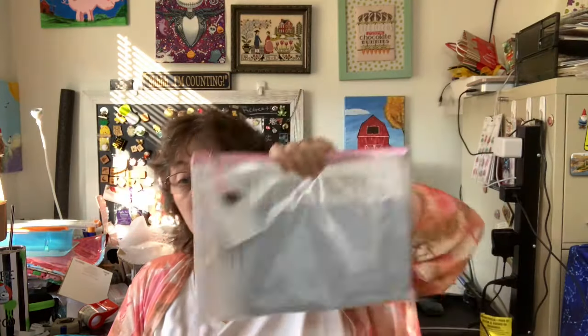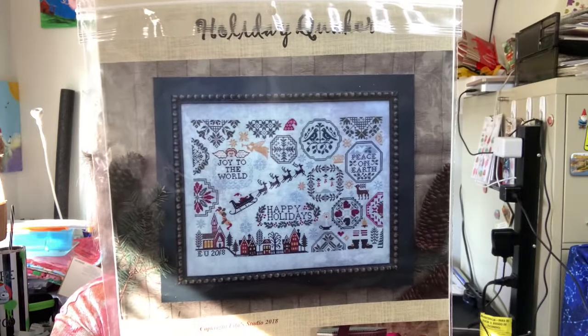One of the projects, and this is in my Amazon bag. I think I got a bunch of these off Amazon. I gave some of them away. This is Holiday Quaker by Lila Studio. This was one that I pulled out of the cup last time, if you remember. And this is that pattern.